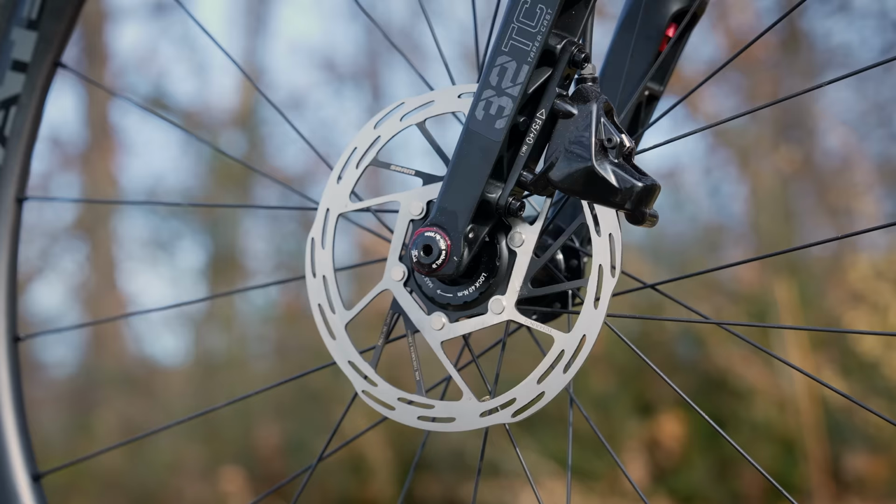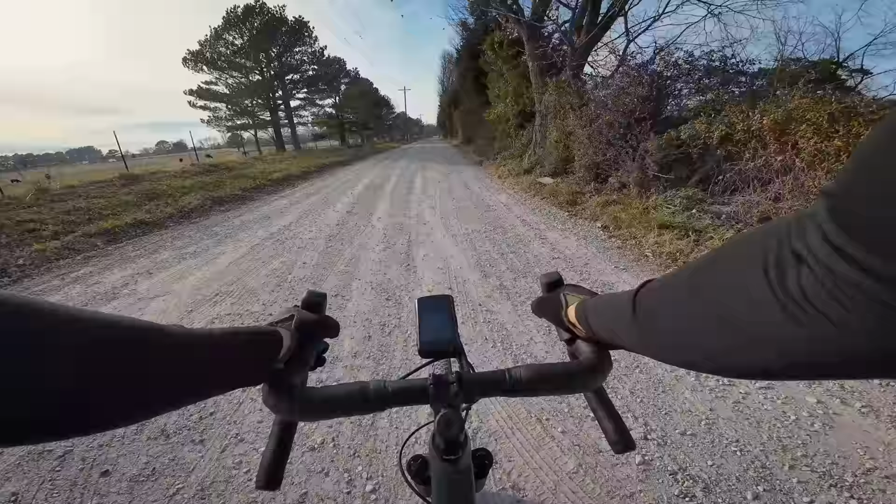All right, here it is, my first stretch of gravel ever. Oh yeah, pretty smooth.